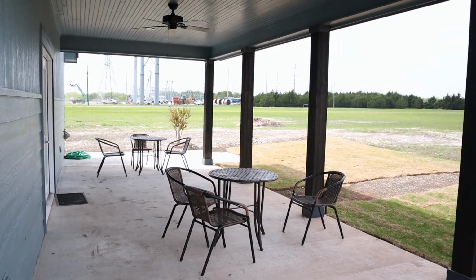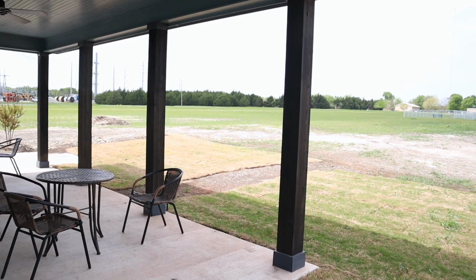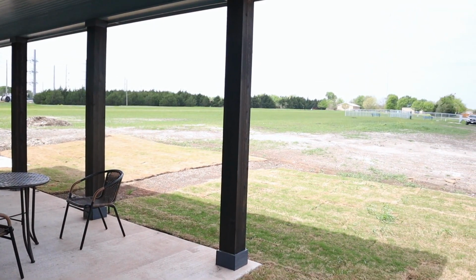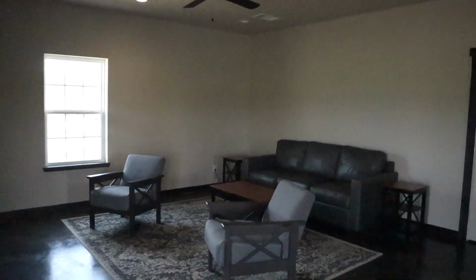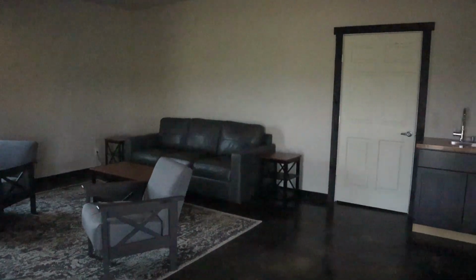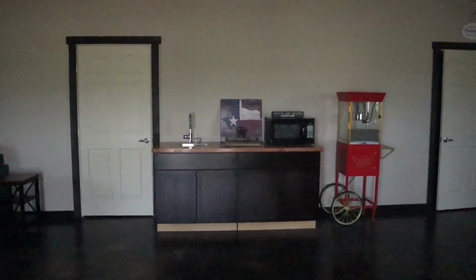We have a great little covered porch off the back of the office building where the clubhouse is. I'm assuming this is where they're going to put the outdoor grilling area. Inside the clubhouse, you'll find a nice little seating area with a TV, as well as a game area with tables. There's a little kitchenette and a popcorn machine as well.